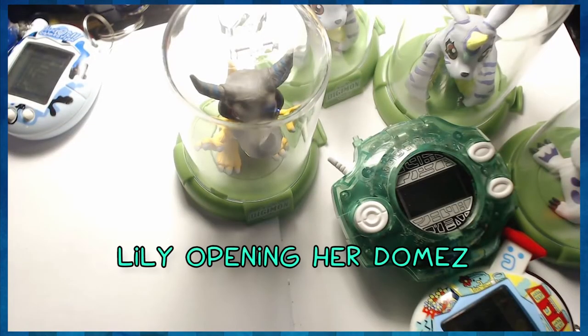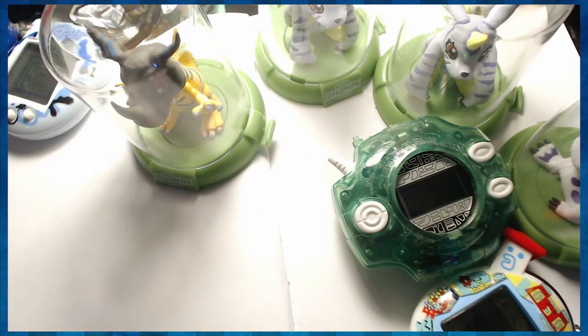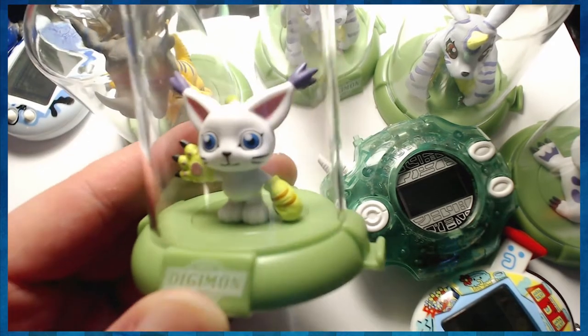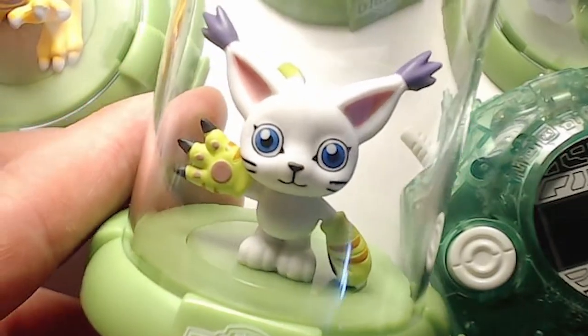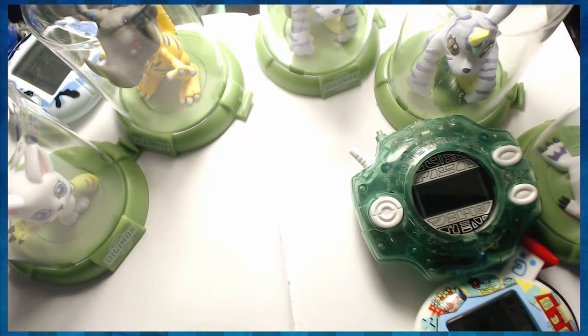Whoa, did you take them out? Yeah, I got the... No, you leave them in there. Oh, I got the secret Greymon one. You got two Gabumons. Yeah, two Gabumons. Oh, I got the kitty. Which one did you get? Oh! Lily got Gatomon. What's with the eyes? Who did you get? Gabumon.